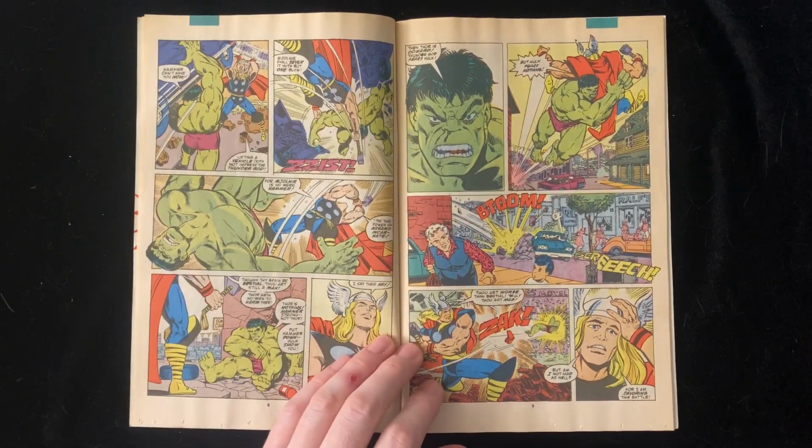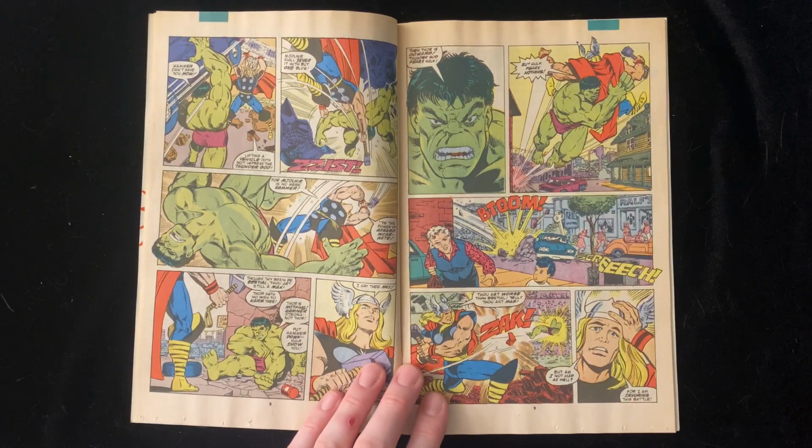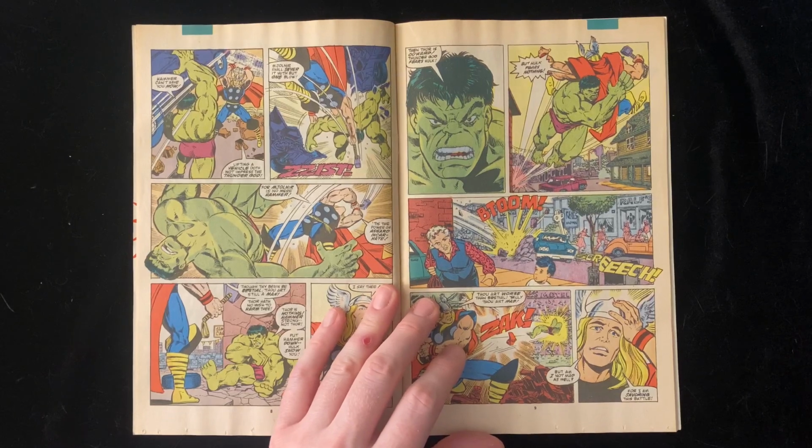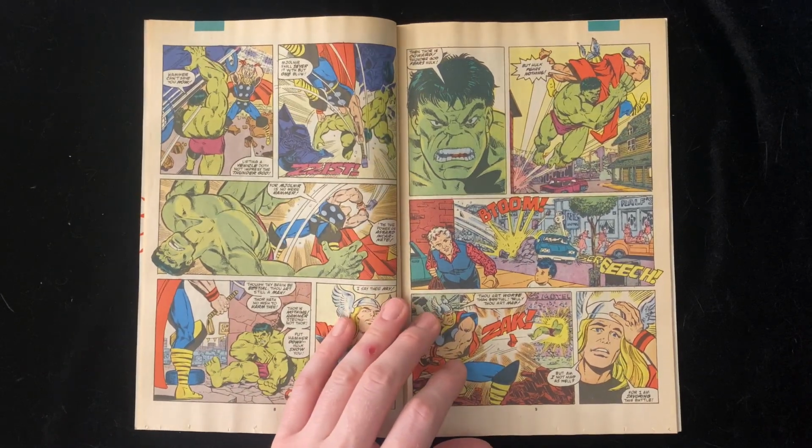Oh man, this is nice. They're going at it. That's what this comic is about. It didn't waste any time setting it up.